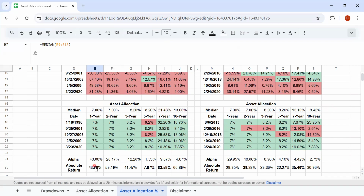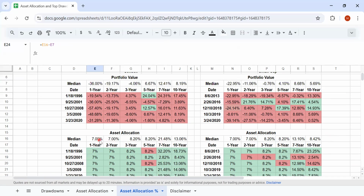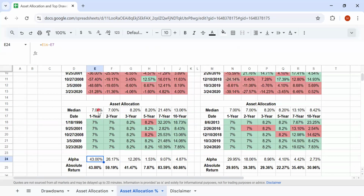Then what we have done is we have calculated the alpha. That is on the median basis. Again, it's not a point-to-point basis, it's just the median basis. So compared to negative 36% to the positive 7, the alpha is 43%. In the similar way, I have done it for the different time horizons. So what would this absolute return be? In case of 1 year, it is pretty much straightforward, the same thing.